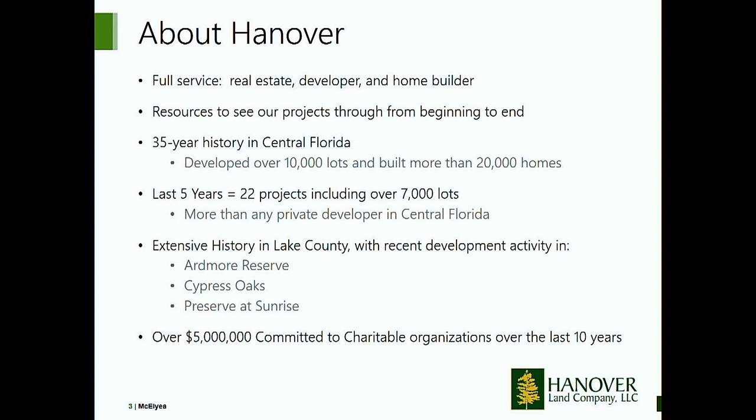Hanover Land Company is a full service company. They do real estate development and home building, so they can see their projects through from beginning to end. They have the full resources for that. They've been in Central Florida for over 35 years, and in the last 5 years alone, they've done over 22 projects, totaling more than 7,000 lots. Specifically in Lake County, they've had projects called Artemore Reserve, Cypress Oaks, and Preserve at Sunrise. Again, if you have any questions about their developments, I'm sure they'd be happy to discuss those with you. And it's always nice to mention that they are a very charitable organization, giving back to the community when they can.